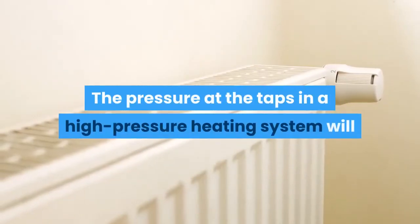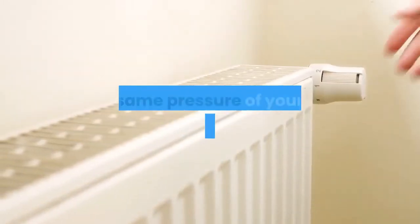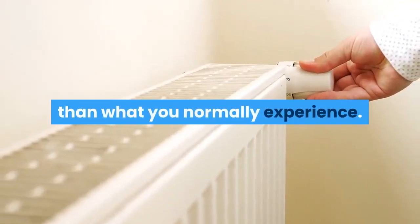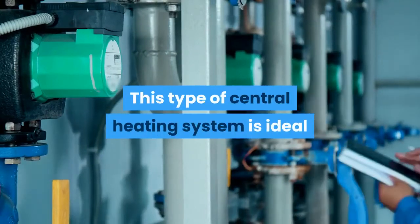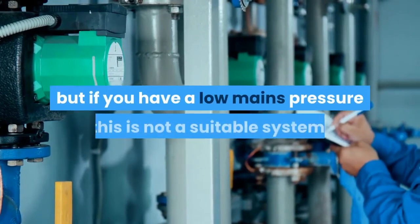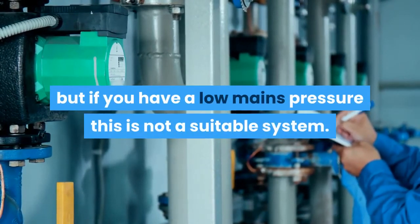The pressure at the taps in a high-pressure heating system will be the same pressure as your mains, which is usually much higher than what you normally experience. This type of central heating system is ideal if you already have a high mains pressure, but if you have a low mains pressure, this is not a suitable system.